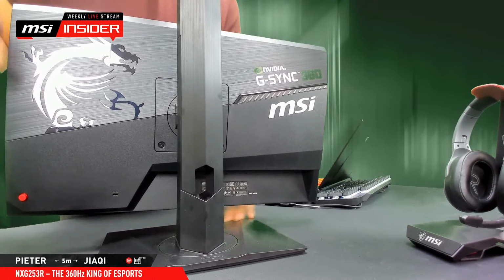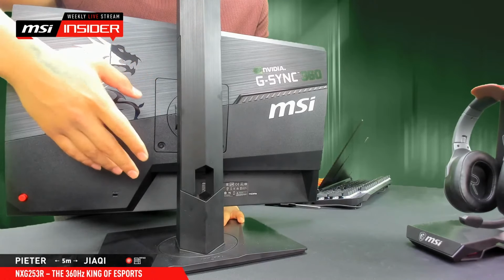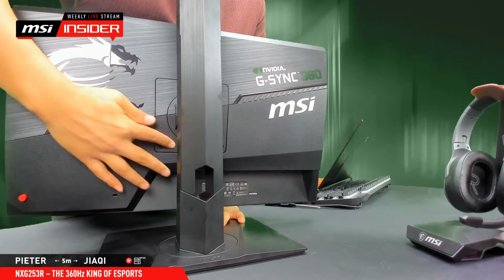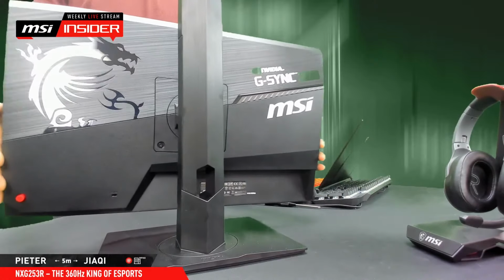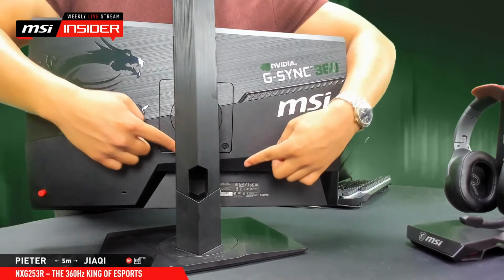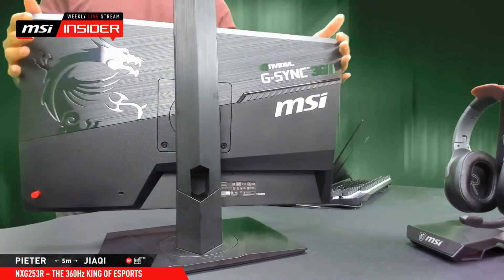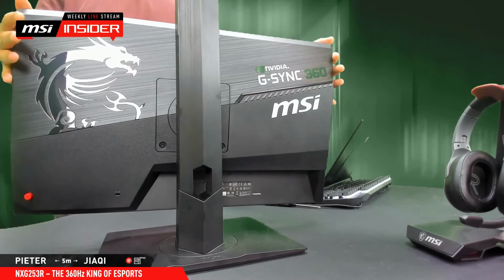Of course, we also still have the RGB strip right here, which also has more tones. And again, if you're a fan of using an arm, we also have the standard 100x100 VESA mount right here. So you can just take this off and then use your monitor arm.